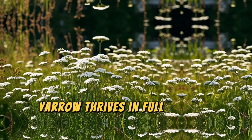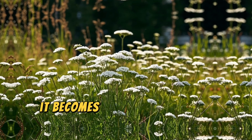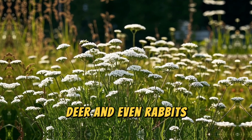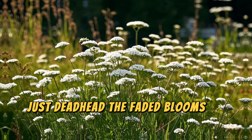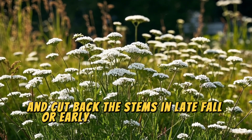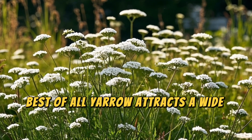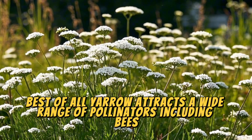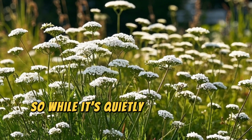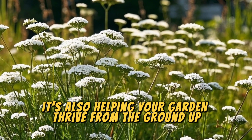Yarrow thrives in full sun and poor, well-drained soil. Once established, it becomes incredibly drought-tolerant and shrugs off pests, deer, and even rabbits. Just deadhead the faded blooms to encourage more flowers, and cut back the stems in late fall or early spring to keep it tidy. Best of all, yarrow attracts a wide range of pollinators, including bees, butterflies, and beneficial insects. So while it's quietly growing and blooming, it's also helping your garden thrive from the ground up.